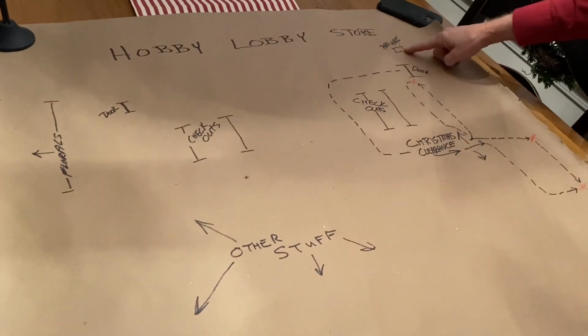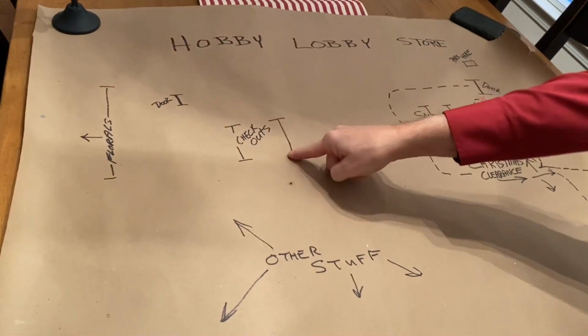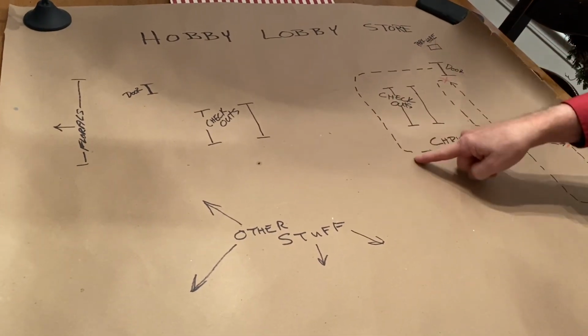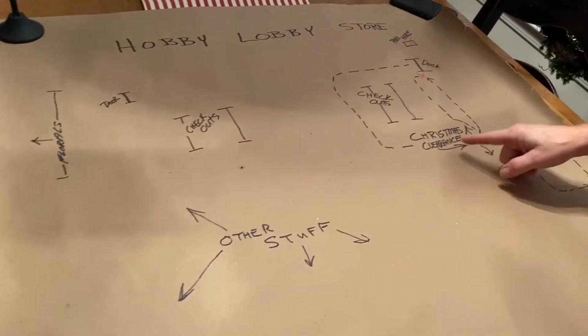Okay, we're gonna pull over here. We're gonna park right here. Here's the door, there's the other door, checkouts. We come in this way, we grab a buggy. We're gonna go through the center, turn this way, not the other stuff, but this way towards the Christmas clearance.